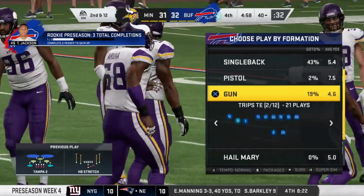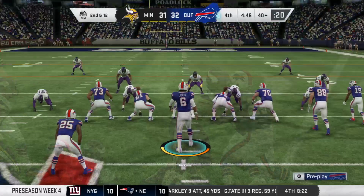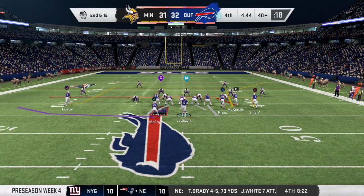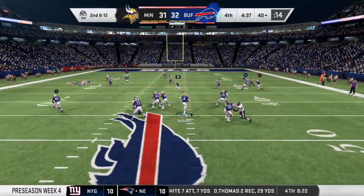I have zero rooting interest in either team in this game. I only want a good game. But with all the offense we've seen from them tonight, it's kind of nice to see the defense step up and make a big play. Yeah, I was wondering if they were ever going to get him in the backfield. Nice to see him get a stop.